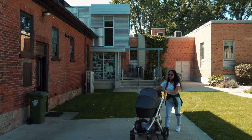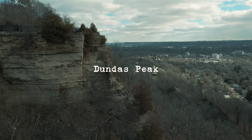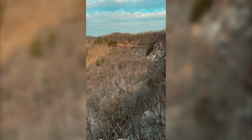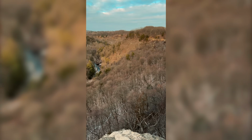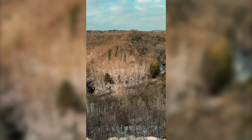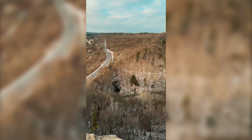So I mentioned that Dundas is great for outdoorsy types. Well, there's lots of great hiking opportunities in Dundas. Dundas Peak is a fantastic lookout, which gives you views of Dundas and Hamilton in the distance. You can park at the Tews Falls parking lot, which is at the top. From there, just follow the trail past the waterfall and out to the peak, which is a short walk.